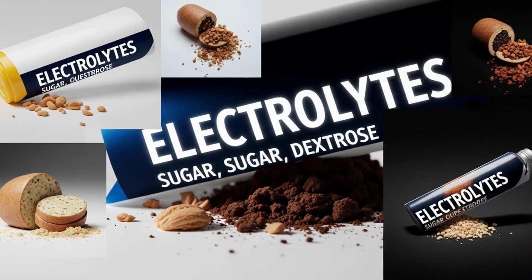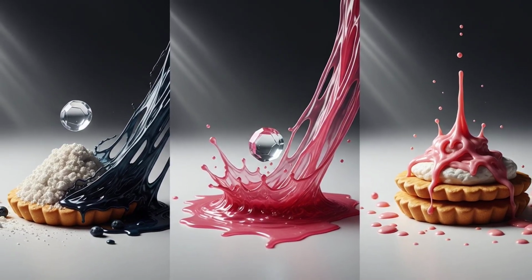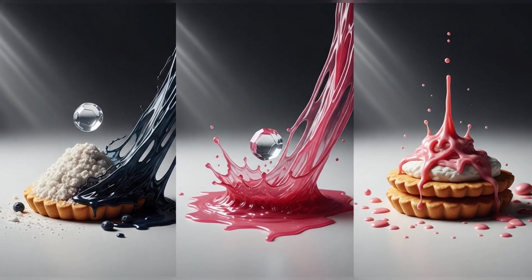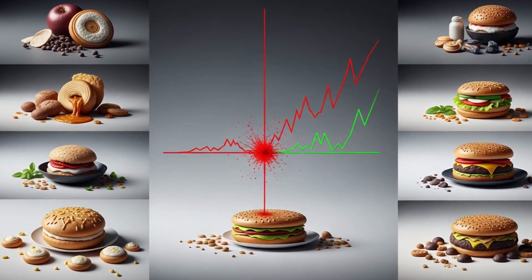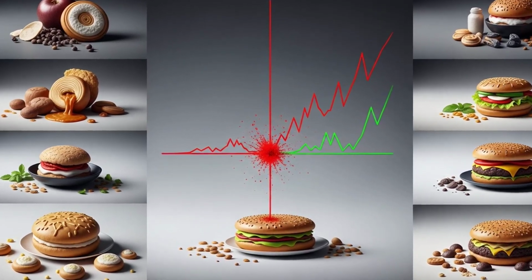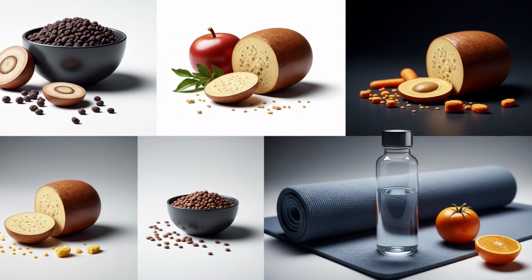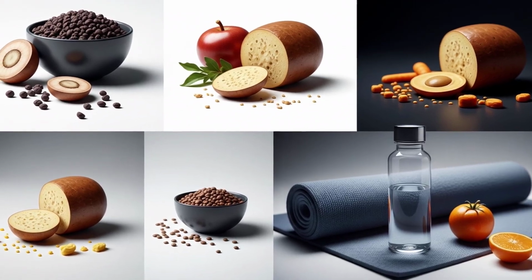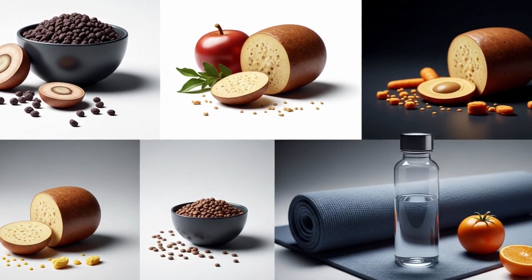But what about electrolytes, you ask? They are vital for the body, right? That's true. But let's be honest. During a standard hour-long workout, you don't lose a critical amount of electrolytes that would require emergency replenishment with a sugary drink. Plain mineral water is perfectly capable of handling hydration and returning the necessary minerals to your system.